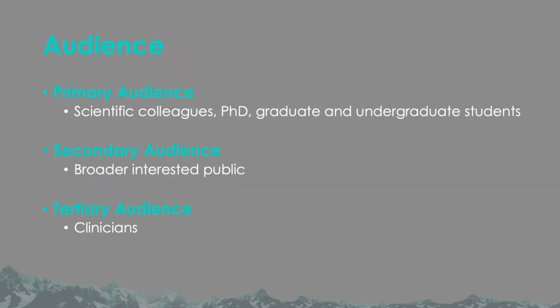The primary audience for this application is scientific colleagues, PhD, graduate, and undergraduate students conducting research on primatology and mammalian evolutionary biology. The secondary audience is a broader interested public, and the tertiary audience is clinicians for use in comparative approaches for pre-surgical planning.